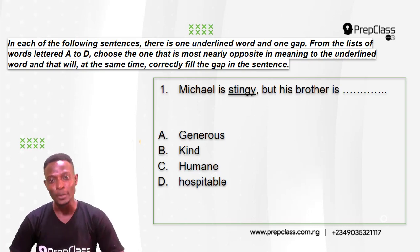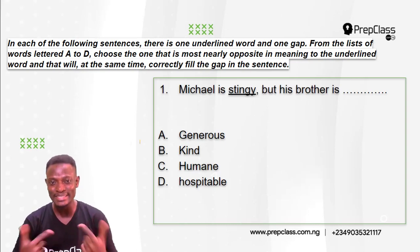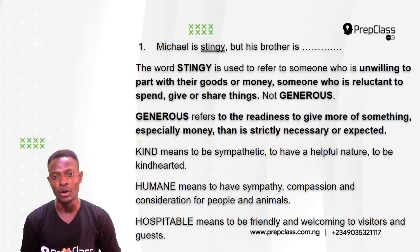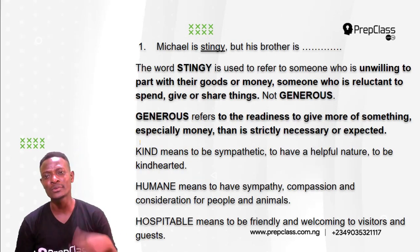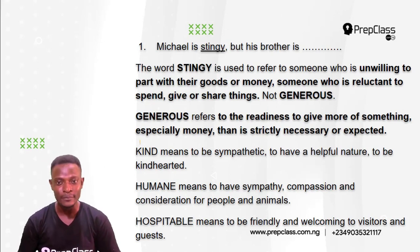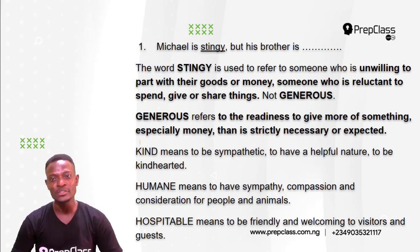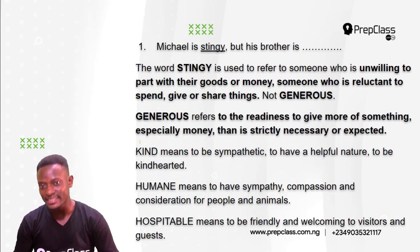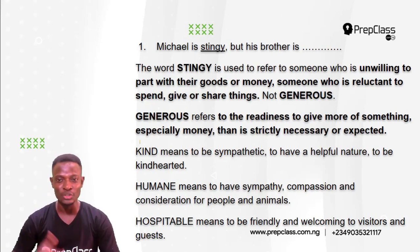So, which of these options is the most nearly opposite in meaning to stingy and will at the same time correctly fill the gap in the sentence? Now, the word stingy is used to refer to someone who is unwilling to part with their goods or money. Someone who is reluctant to spend, give or share things. Someone that is not generous.